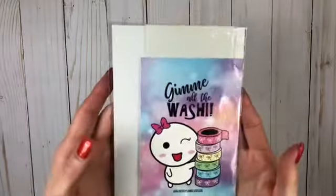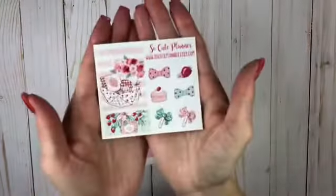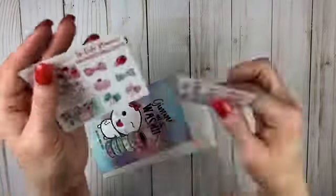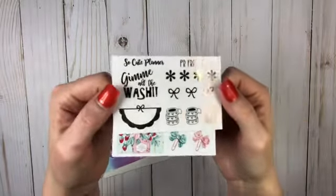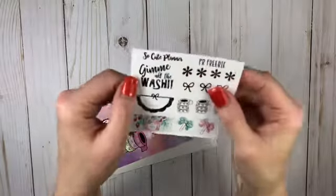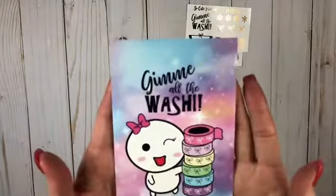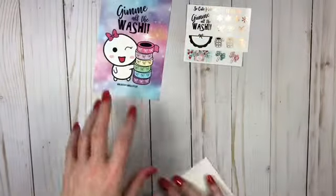Look at that. Give me all the washi. I love that note card. Okay, first things first. Here's the freebie that you can get when you order. And then if you mention my name, then you get this beautiful rose gold freebie. Isn't that pretty? Make sure you mention my name so you can get that. And then she gives you this card. I love to write little notes on the back of mine.